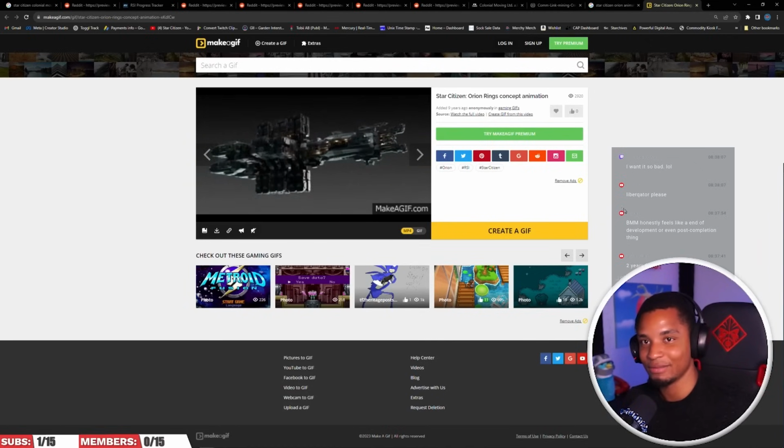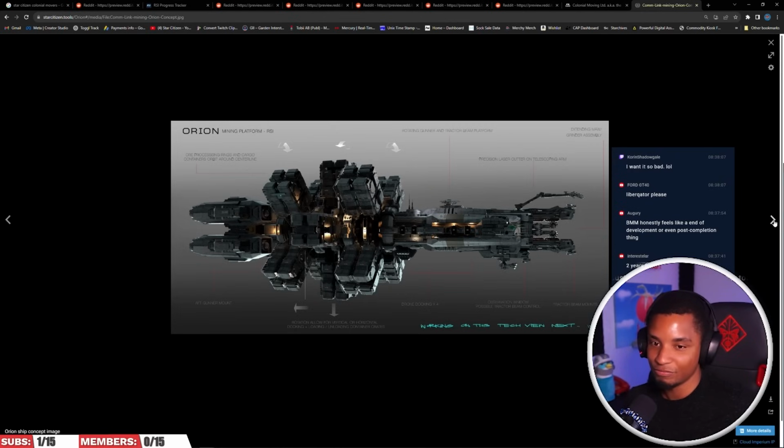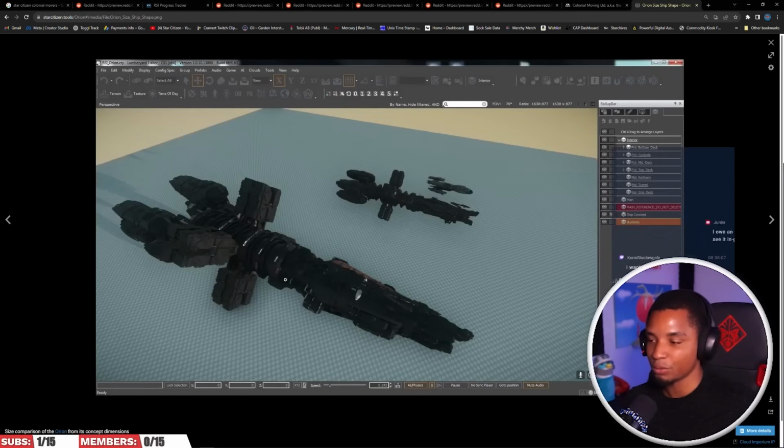It gives you that sense of the alien universe. Awesome ship. Very cool looking. I'm excited to see what it does. It's got tractor beams on it. It's got mining lasers on it. It can crush asteroids and then process them as full chunks.